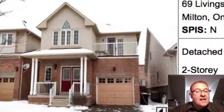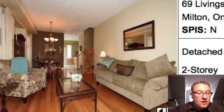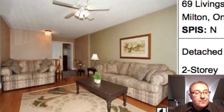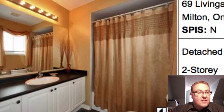Livingston is at $499. It's a detached home. Single car garage, double door entry, big open room here, and then go through. It's almost the same layout, it's just bigger compared to the semi and the townhouse. The 9-foot ceilings make a huge difference, and the floors look like they're a nice color too. This is a Coscorp home, I believe, and the kitchen looks good. Those are shiny counters. I don't know if they're granite, but it's a nice looking kitchen. And even upstairs, they've done the hardwood floors too.